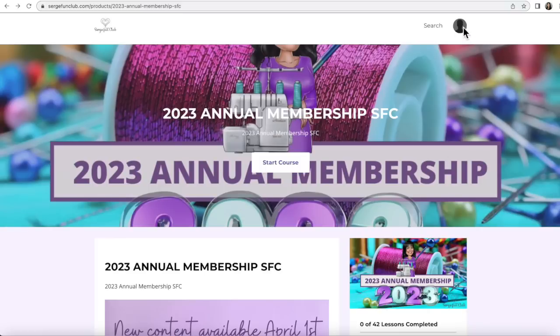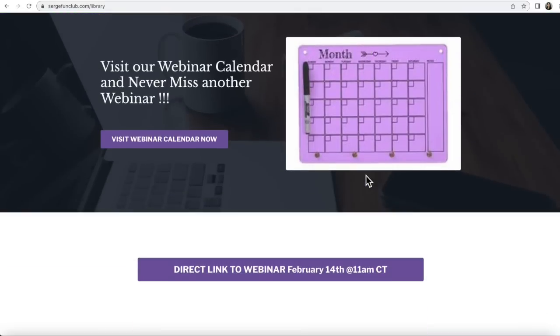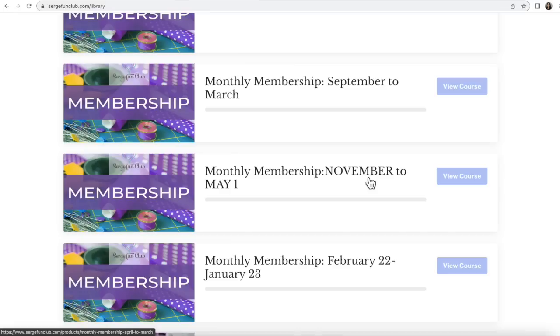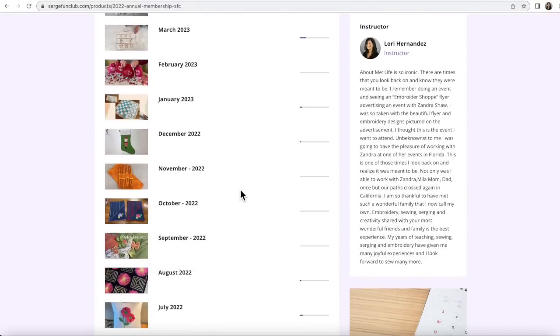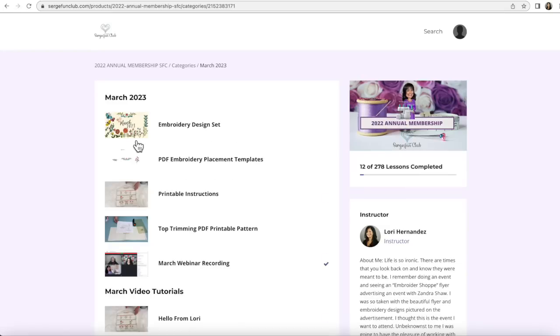I could even pop up over here in this area and select my library. Let's do that. This just gives you a different little look. And now I'll bring you over to 2022. Now, again, you won't have all of these available in your membership library. You'll only have those that you purchased. Let's look to 2022. We'll scroll down, and now you'll see all of the projects that we created together in 2022. Let's select on March.